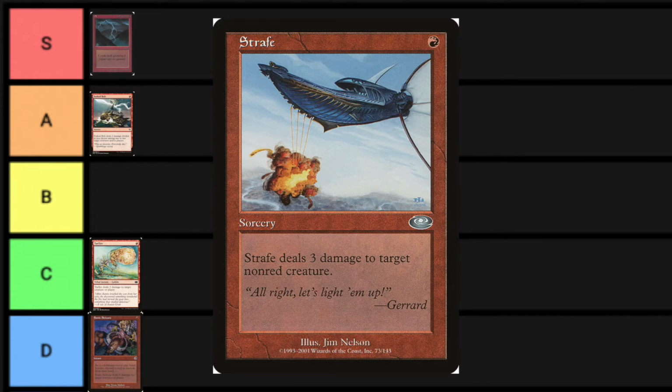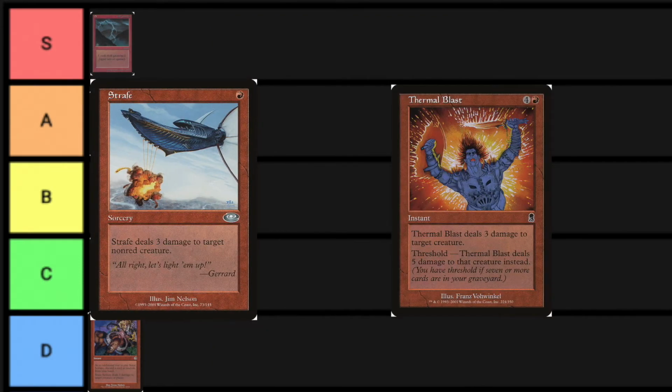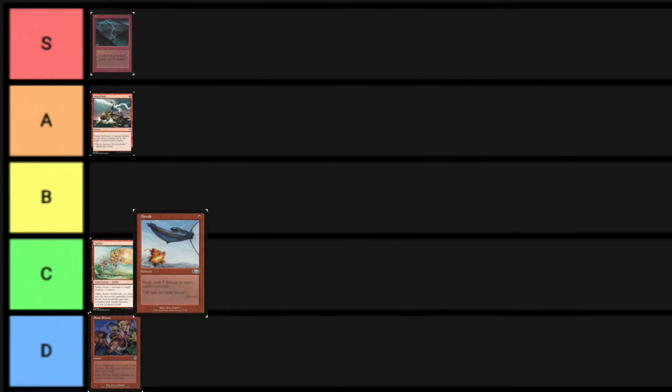Strafe is the removal side of Lightning Bolt, and against non-red decks, this is just a removal spell for 1 mana. Even with all these restrictions, being sorcery speed, only hitting non-red creatures, it's still actually good. Would you rather have this, or this? Yes, easy choice. And that's why I'm putting it in C tier.